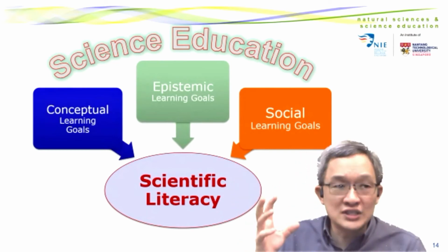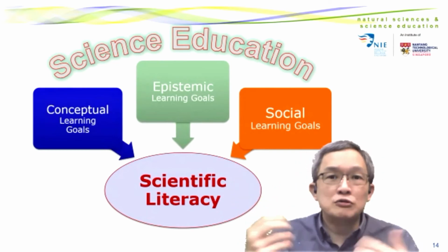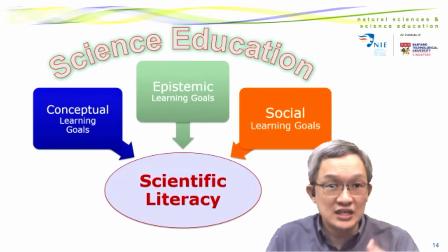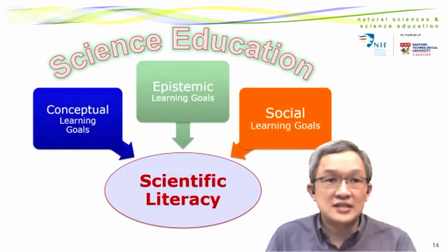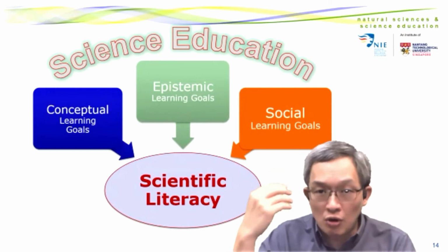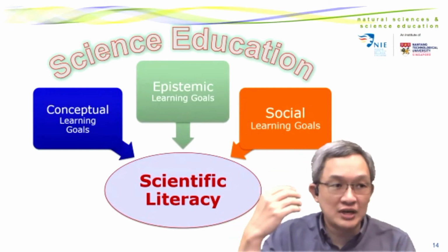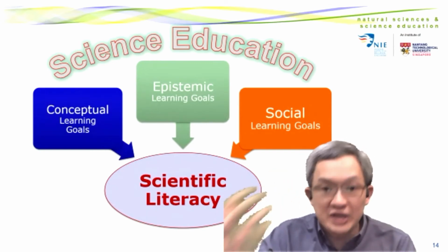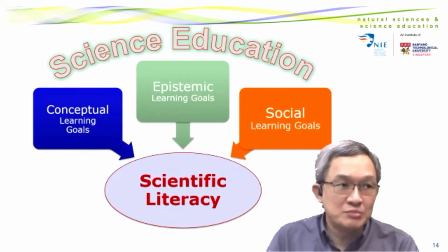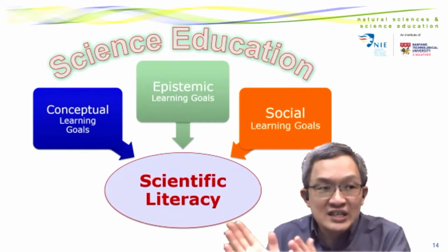And social learning goals is this idea of being enculturated in the processes of science, that science is a collaborative effort. It's a collective endeavor, that you need to prove your case, and there will always be questions from peer critique, right? Peer review that you're getting. And those are some of the elements of social learning. And we don't do enough of this.